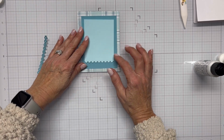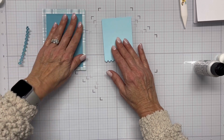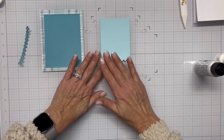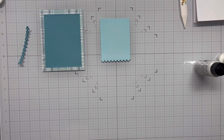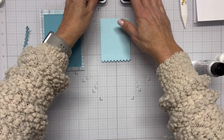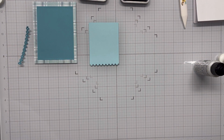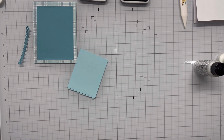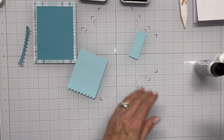Okay, and then I've got this. I was actually thinking about maybe doing some ink blending around the edges before I glued that down. So give me a minute. I'm going to grab some ink and a blending brush, and let's blend around there just a little bit, just to add a little depth to it. I've grabbed two inks here and I can't decide exactly what I want to use. So I'm going to grab two blending brushes, and I've got a tiny little scrap of the lighter color and the darker color. Let's bring in a tiny little scrap and test it out.